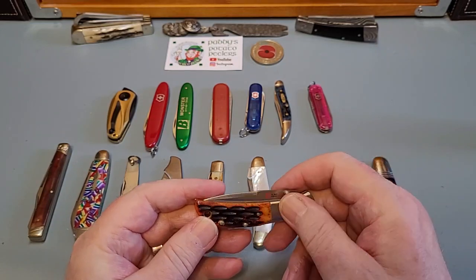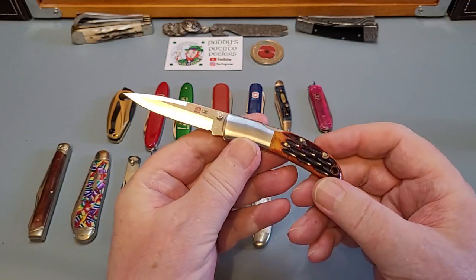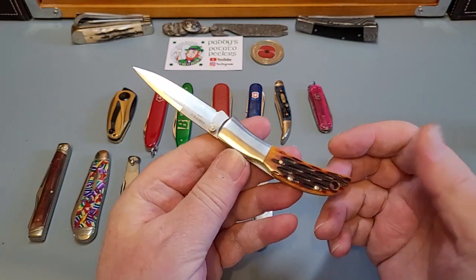She took this to see if she loved the bone and the big silver bolster. This is an Almar knife, and it's a Japanese maker, although they're getting them made in China now. So these are now cheaper. The real ones cost a fortune.